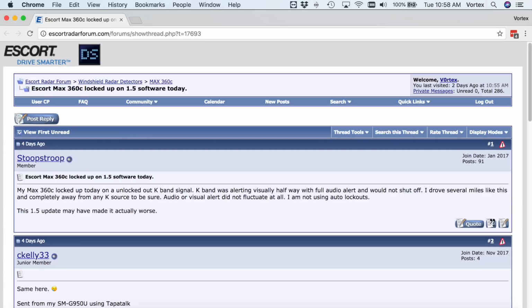Still no updates for the lockup issue. Even running 1.5, the detector does continue to lock up, and so there's been two updates for the detector in the past couple weeks, but it still locks up and we're still waiting on that fix for the detector.